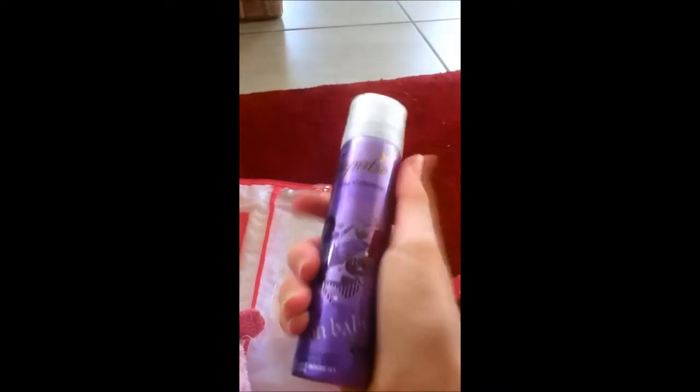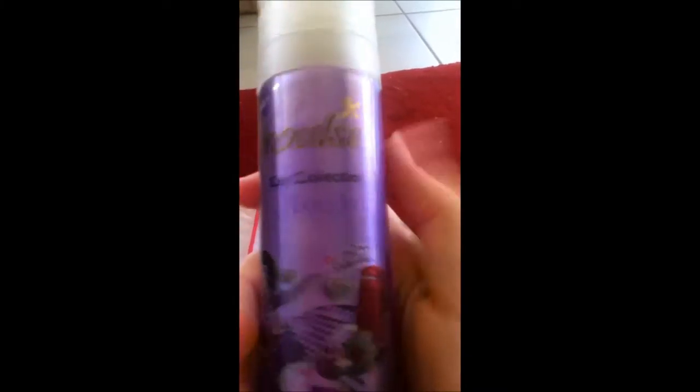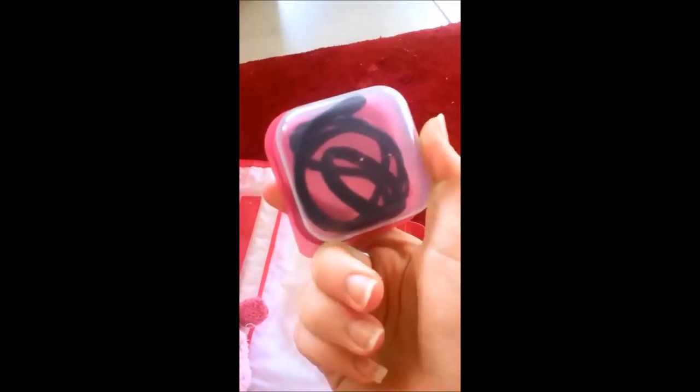I've got my Revo, which is like a knockoff EOS, and it's watermelon. It's my favourite. I have a coconut one as well that I bought yesterday. I've got my deodorant, no one needs to see that. I've just got some nice Impulse, which is the London scent, just to make me smell nice. And then I've got some hair elastics in this little container. So yeah, that's that bag.